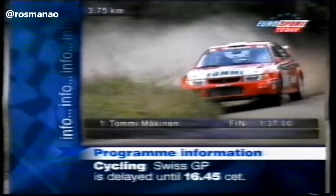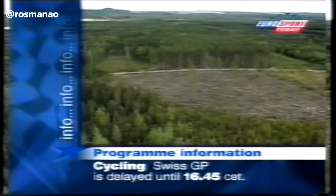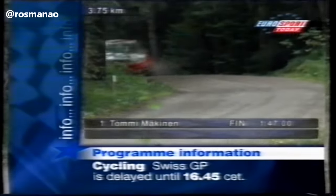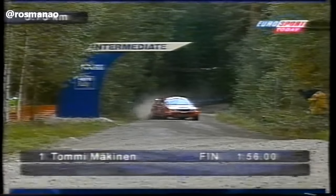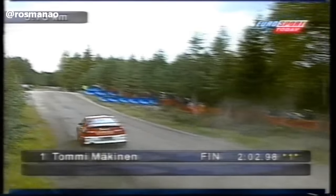Watch the uncanny line, the way he sets the car up to go into the jumps and lands always pointing in the right direction, or at least he hopes so. We're coming to a sequence in a minute, which is quite breathtaking. Oh, wonderful control, nearly in the ditch there, but absolutely right on the button. Here's the first midpoint time, 2:02.98, that's the one to look forward to.